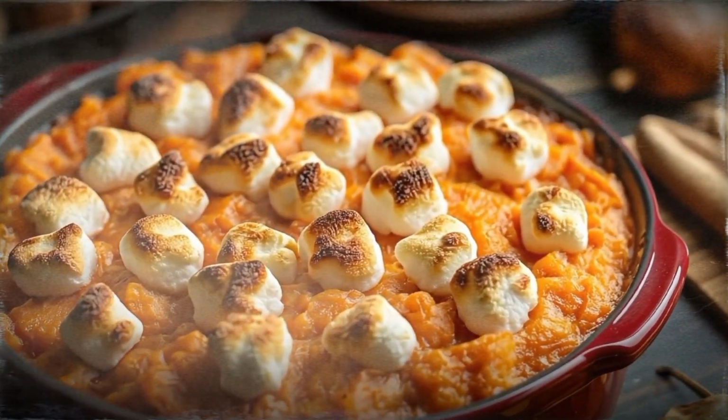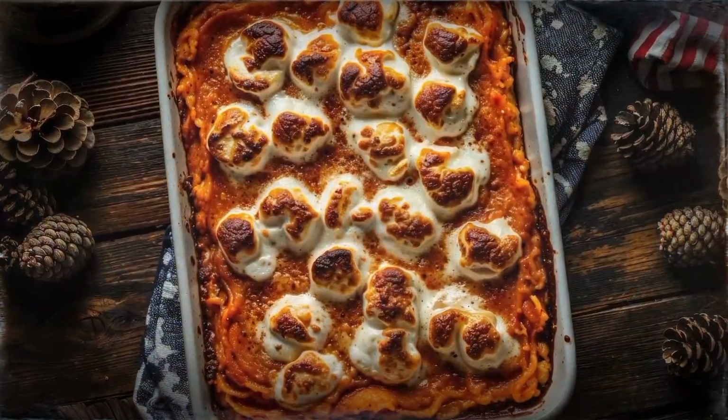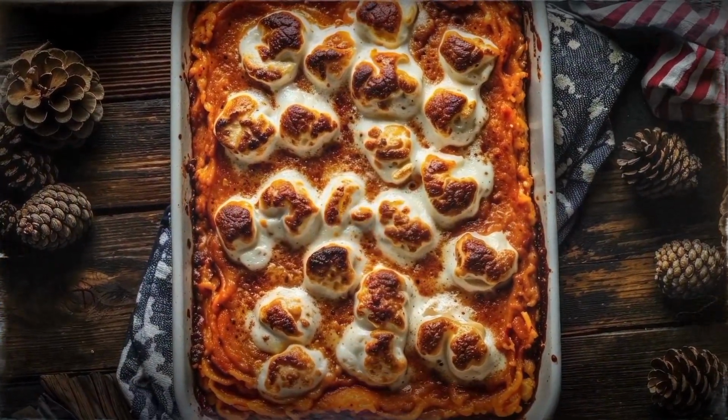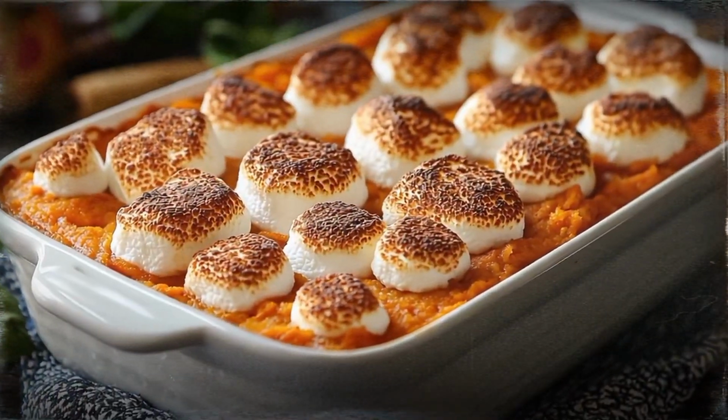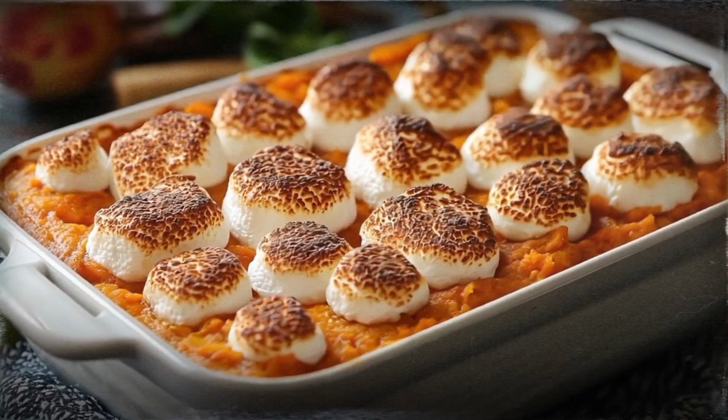Sweet, creamy, and oh so rich, it was a dessert disguised as a side dish. Who else remembers digging into the marshmallow topping and finding the buttery sweet potatoes underneath?